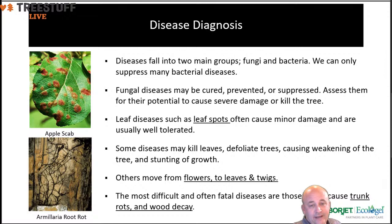Leaf diseases like leaf spots are minor damage. Can it be tolerated? Some diseases could kill leaves, some will defoliate them, and some can weaken the tree. Some could move from the flowers to leaves and twigs. And some of the diseases can be fatal, like armillaria root rot, or the blue stain fungus from southern pine beetle that can kill your pine trees. So all these things we have to take into consideration when we're doing this disease diagnosis.